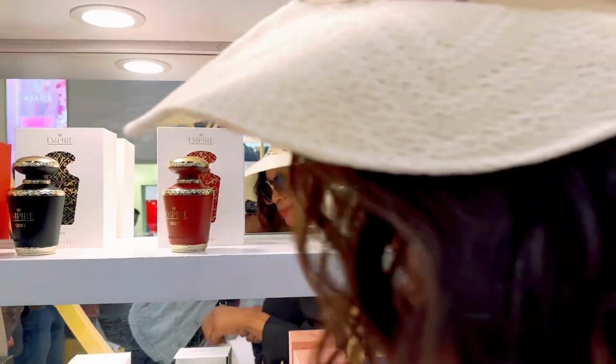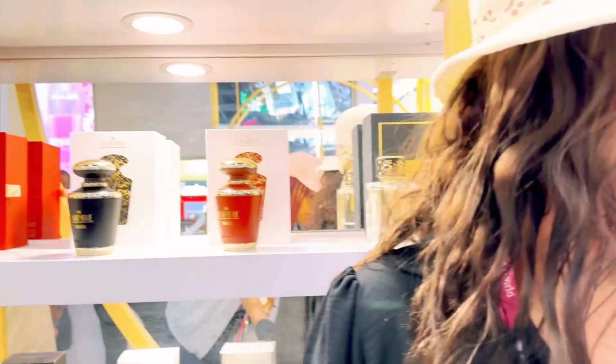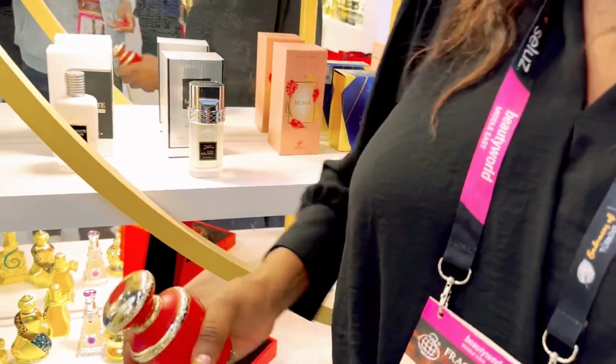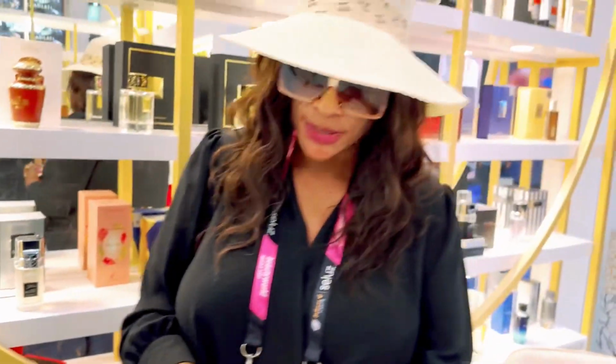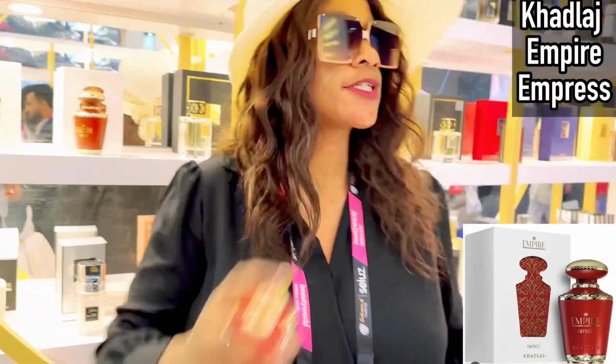Let me just give you my thoughts on these. Try and see if I can get tester papers. Okay, it doesn't seem like there are any tester papers. And guys, I am stationed at this corner. I'm not about to leave and look for tester papers. So Empress. Okay, Empress is the first one that I found.